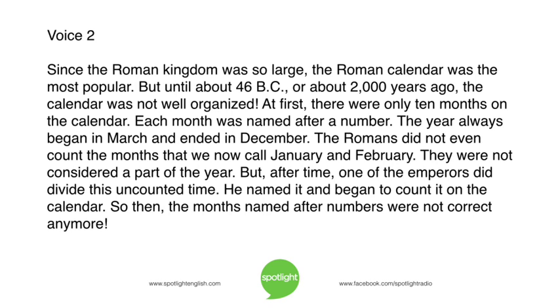Since the Roman kingdom was so large, the Roman calendar was the most popular. But until about 46 BC, or about 2,000 years ago, the calendar was not well organized. At first, there were only 10 months on the calendar. Each month was named after a number. The year always began in March and ended in December. The Romans did not even count the months that we now call January and February. They were not considered a part of the year.